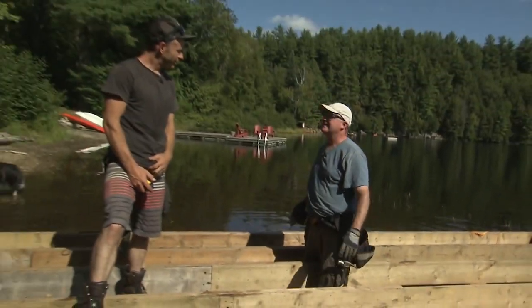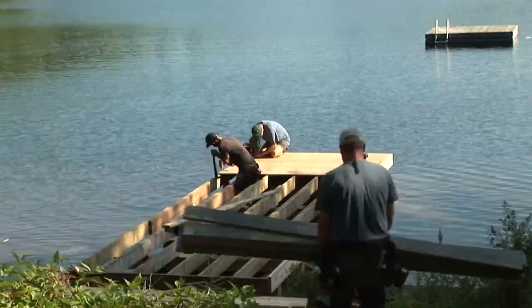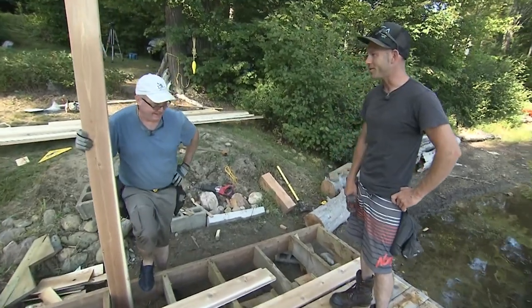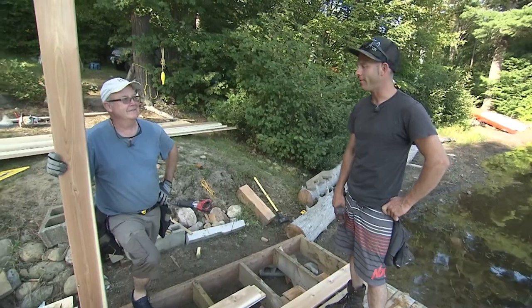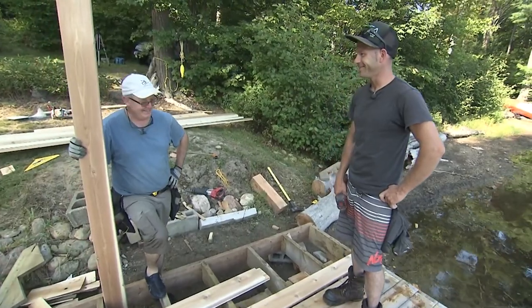Is that the last one, Ed? Yeah. And now it's time to deck. It's looking good. We're down to our last couple boards. Yeah. We'll get these in and then go and put on our Sunday's best fancy clothes. Get ready for the wife. Right on. Make sure that she loves your work as much as she loves you.